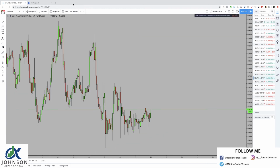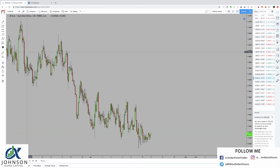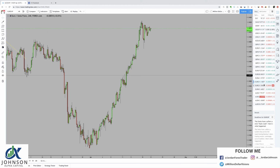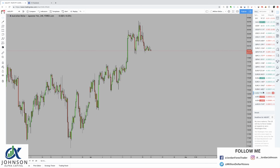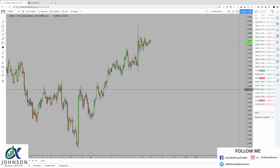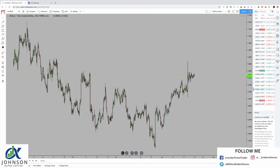Let's go to Euro Aussie. I don't think I love anything that I see here. See Euro Swiss, Euro Cad. I don't trade a lot of the exotics. I do when I see clear setups. When I see a clear setup, I will trade it.